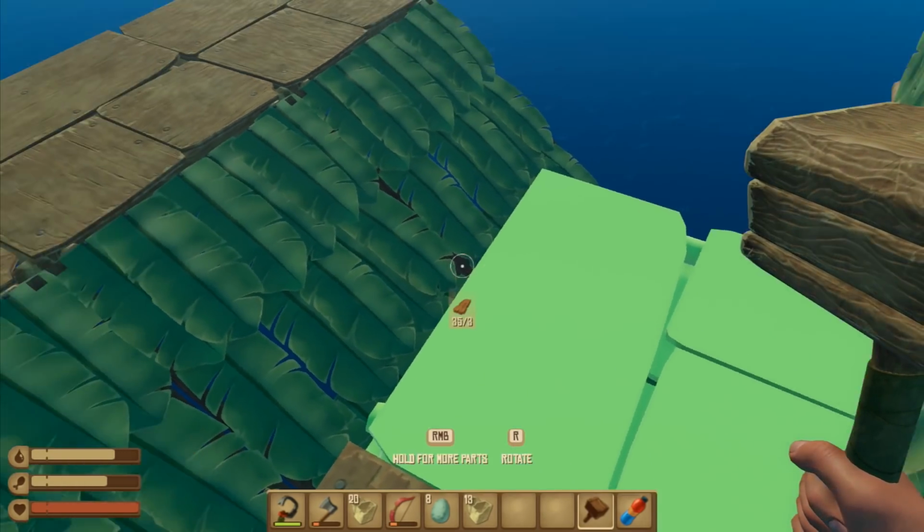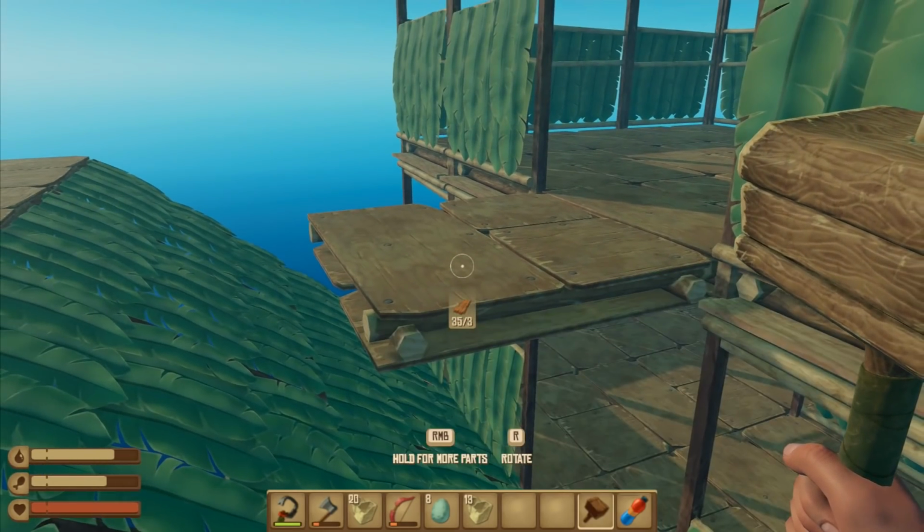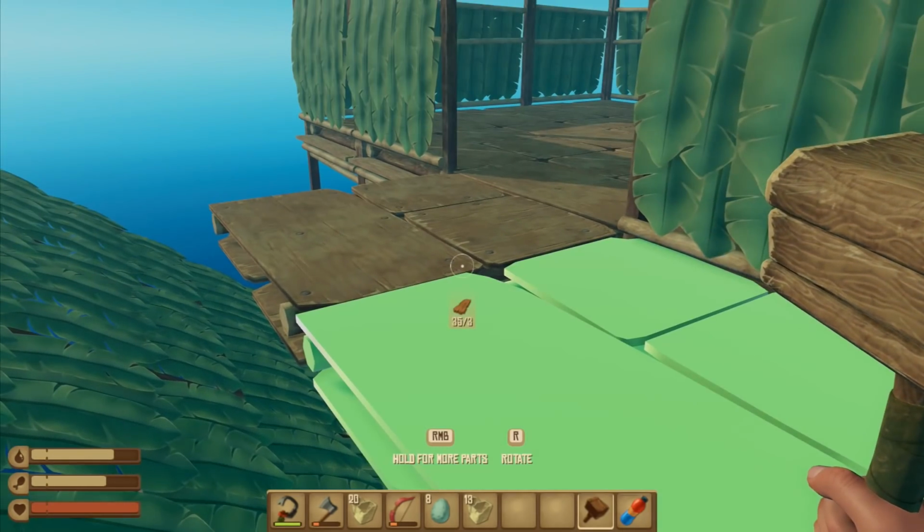I'm just wondering what we should do here. Whether we should drop this down a level, remove that one, remove all of this up here, and put the balcony down there.